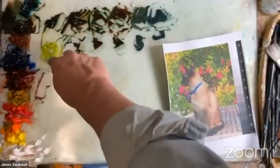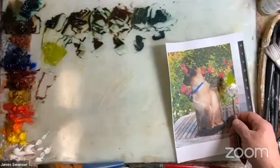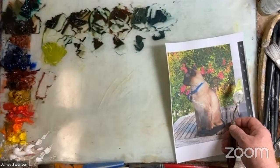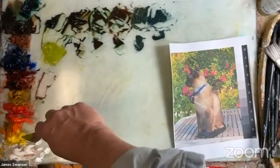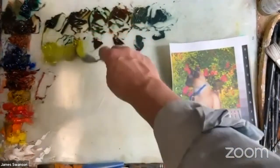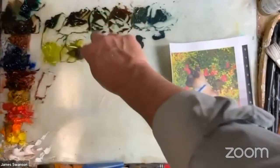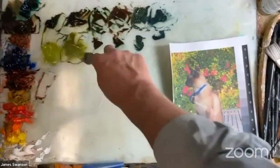In value wise, let's go for, that's about right, might need a little white. If you squint at it, it's probably going to be a 4, and it'll work out. This one is phthalo green and burnt umber mixed with yellow, cad yellow. A lot of cad yellow.